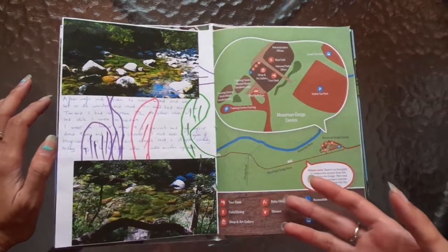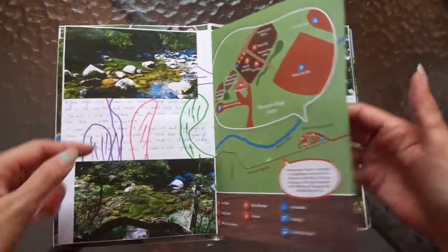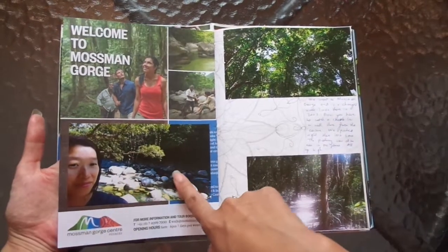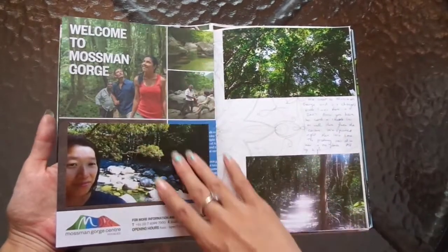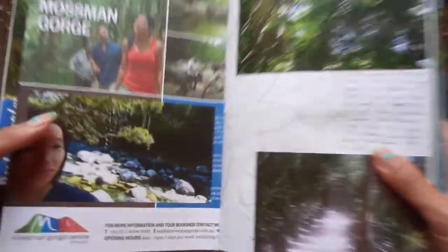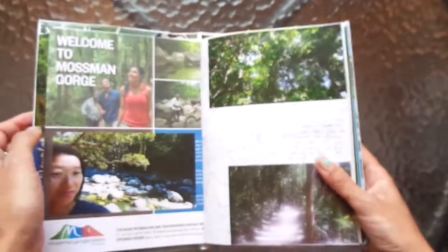And that's how I document as well that I was there, and it wasn't just someone else's photo or someone else was there. I like this one, how I put this photo here of me, and it's like part of the advertisement or part of the brochure itself, because these people are there. And I love the tendrils. Can you see those tendrils? Oh, it's so pretty. That was Mossman Gorge.